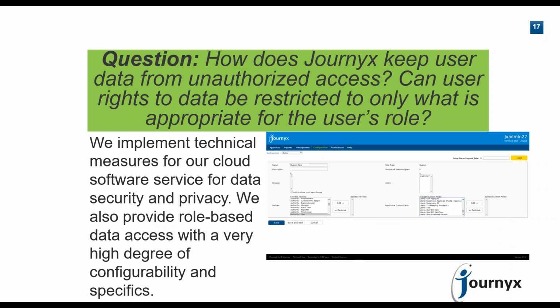To the question of keeping out unauthorized parties, ensuring that they can't freely access all the personal information that might be in the system, here is a specific example of how we choose to do that at Journyx. We implement technical measures in the software that create a very fine grain. I mean, you can see all the detail on that screen that shows the extreme granularity that you can go to in restricting access to data by user role.